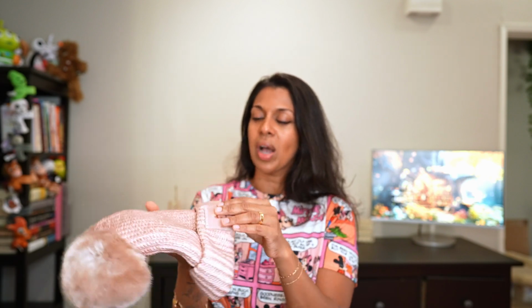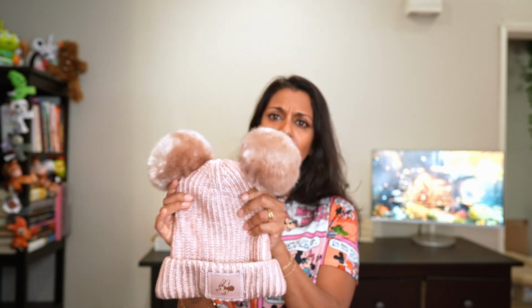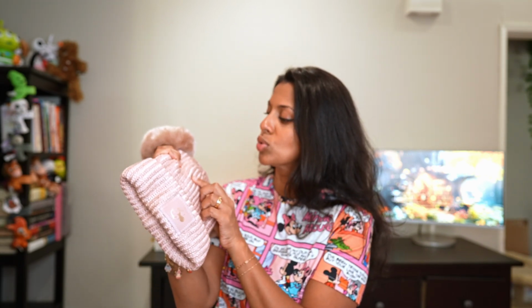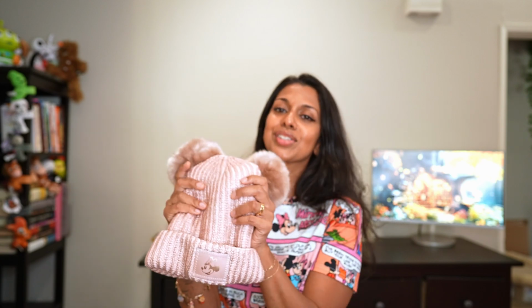This is actually from a company called Love Your Melon, and this came out a few years ago. This was part of their Disney collaboration. It's really pretty. It's pink, then it's got some rose gold threading in here, and it's just very cute. They have all kinds of variations of this type of beanie now. You can definitely get it from Amazon, and probably a bunch of other places.